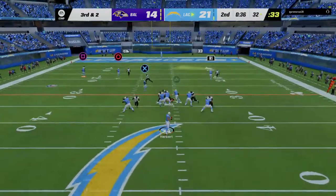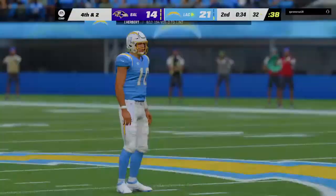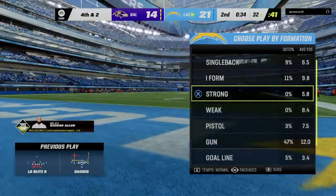3rd and 2, Herbert. And that is incomplete. Well, touch and time are critical for those types of throws. He put a lot of zip on that one. Needed just a little bit more finesse trying to get it to his back.